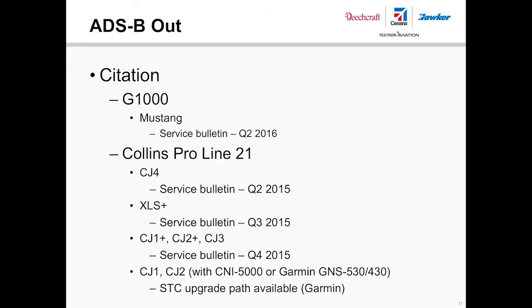Now, if you have a CJ1 or CJ2, not the Plus versions, with either the Bendix King CNI 5000 radio stack installed or a Garmin GNS 530/430 stack, we do have an STC upgrade path available. It's not a service bulletin. You won't find it in our service bulletin listings, but we do have an STC path available. It's been installed on a few aircraft in the United States already. It involves installing typically Garmin GTN type touchscreen nav comms in lieu of the CNI 5000 or the GNS 530/430s, and also installing Garmin GTX transponders. So there is a path for doing that. We have not yet validated that STC in any other countries that I'm aware of, but we could certainly pursue that if there's interest in other parts of the world.